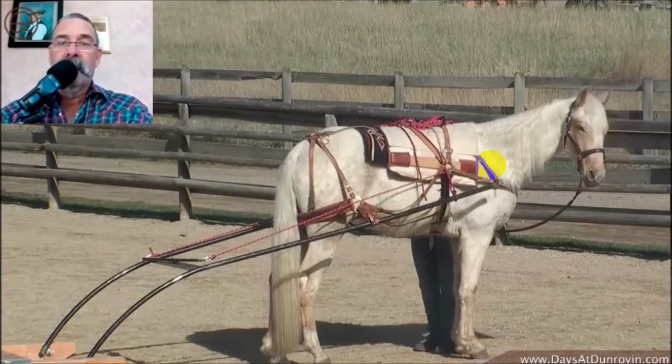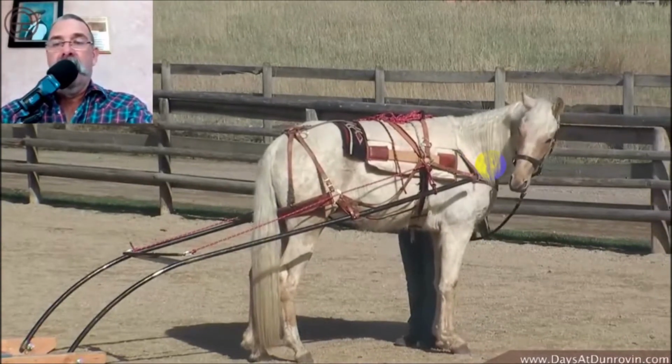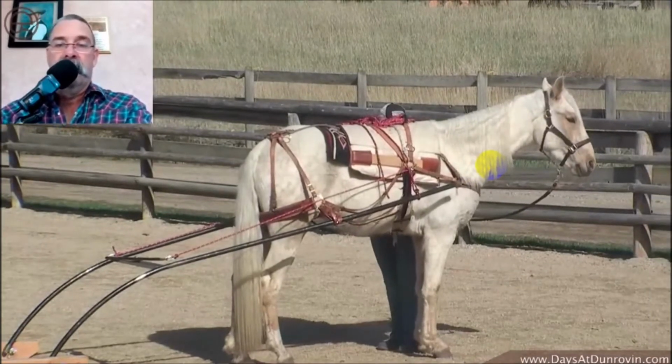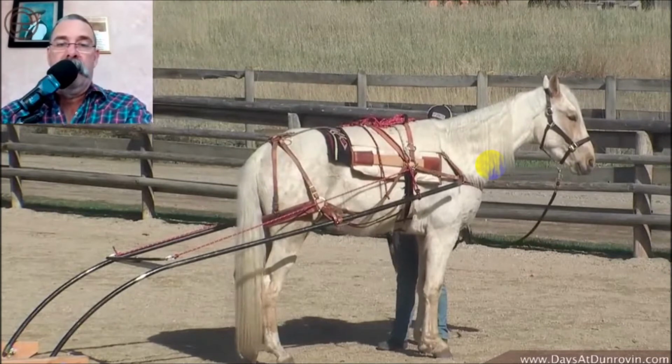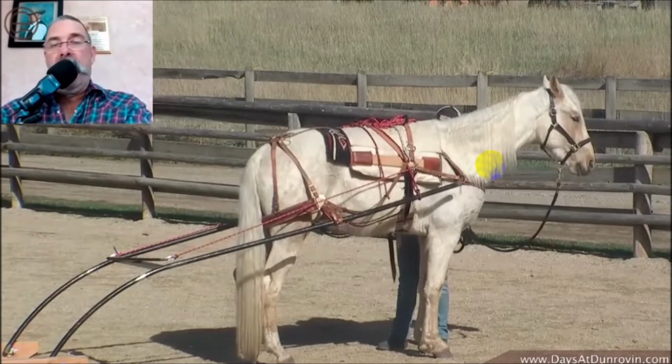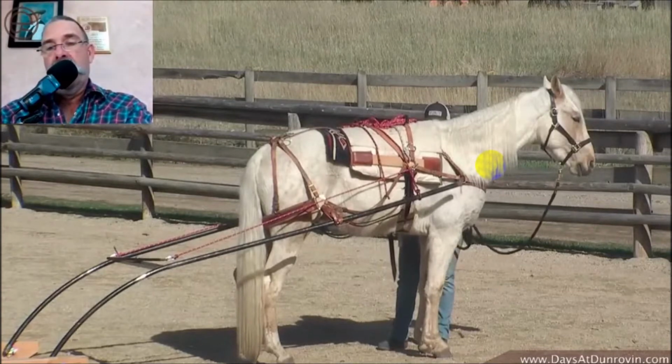Yeah, I'm going to tighten his cinch up just a bit. And I would assume his breast collar is pretty tight. It is. Yeah. I still have to go through and pull it back a little bit more, but it's tight on the horizontal, just not the one that's coming up to the saddle.